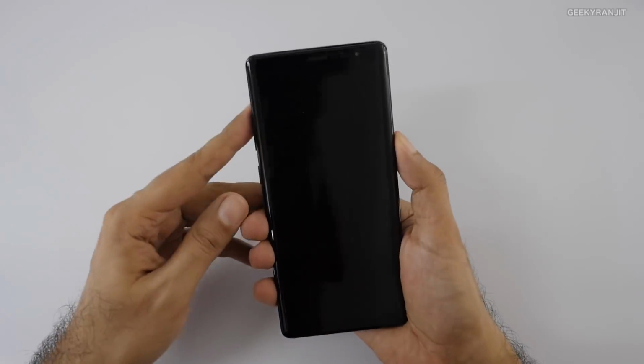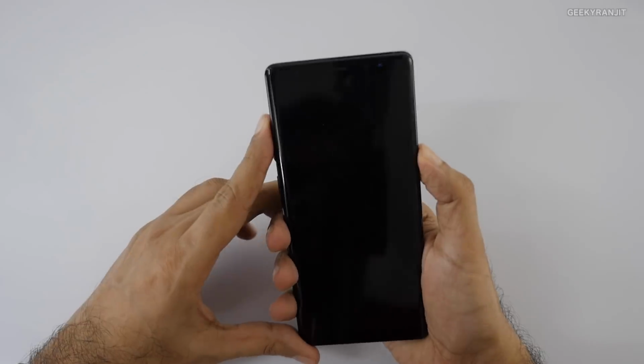Now moving to the build quality. Again, the build quality is very good. Premium build quality, one of the best build quality. But one con is that it is slightly on the heavier side, definitely. I even showed it to my cousin who was using the Note 5. He picked it up, he liked the phone, but after about 20 seconds, he said the phone is slightly heavy. So that is one thing you have to bear with.